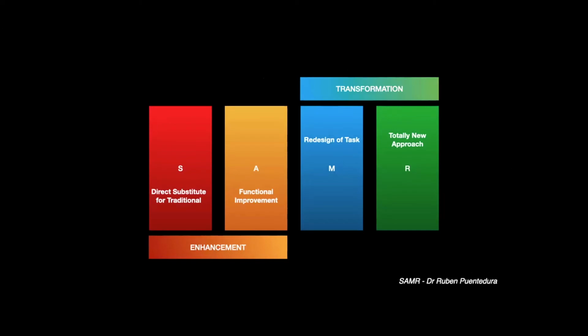And what this identifies, if you look towards the M and the R section of this, is what do we mean by transformation? And we're moving away from simple substitution of a traditional approach. So for instance, if we were making notes on a piece of paper, we could also make those notes on a digital device. But fundamentally, we haven't changed anything in the approach. We're just changing the device that we use. Instead of paper, we might use an iPad, and instead of a pencil, we might use a stylus.